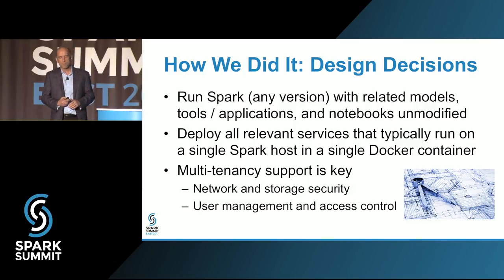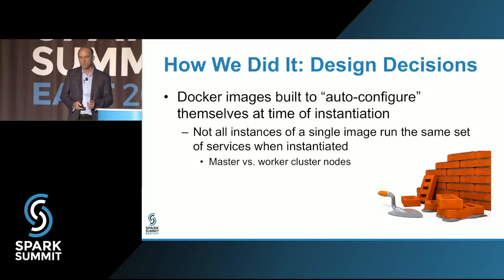The third thing we said is multi-tenancy is key, and what we mean by multi-tenancy is security. A tenant is a unit of security, network, storage, authorization, authentication, the whole nine yards, built in from the bottom up so that it could be used reliably in an enterprise.